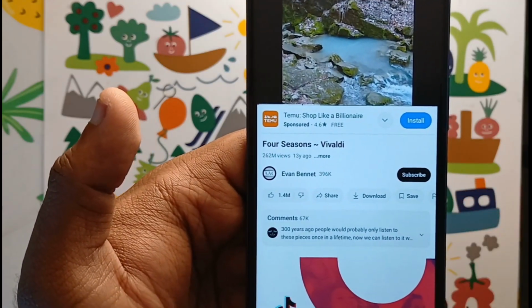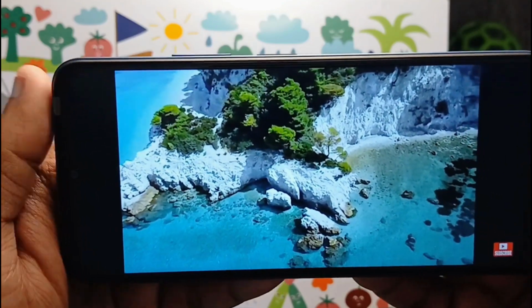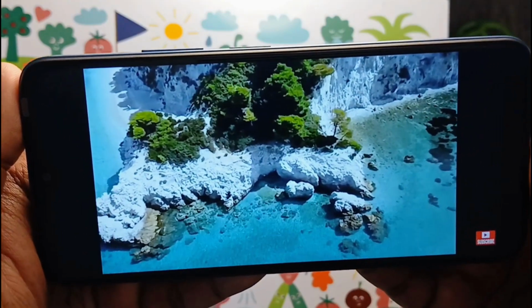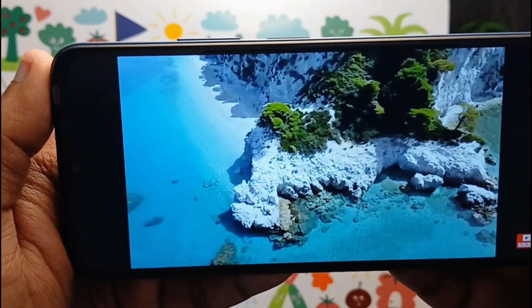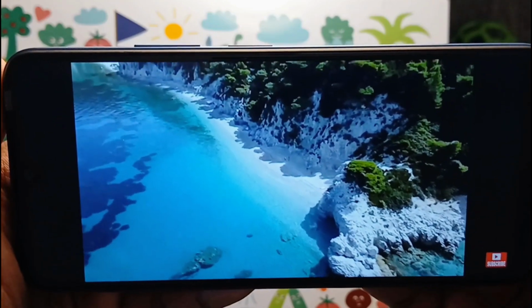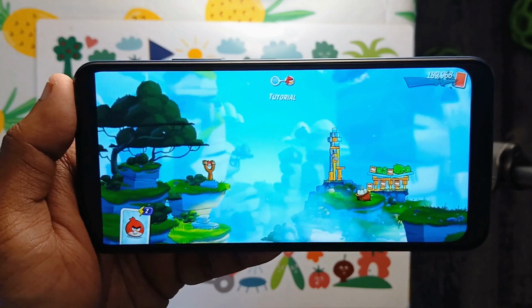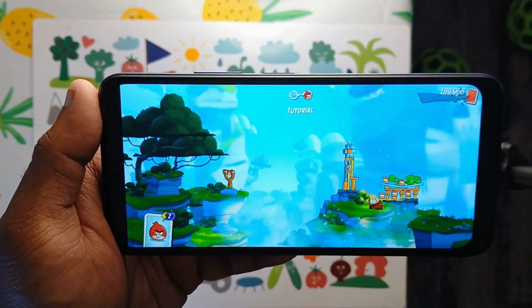Sounds pretty good. I'm just playing some video just to show you what the picture quality is like. It looks pretty nice. For a 6.6 HD display, the colors are bright, pretty vibrant. Again, for a phone under $100, it's really good. Okay, I'm going to show you some gaming on the phone, on the Summit 5G.